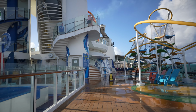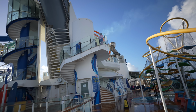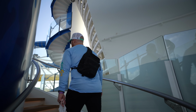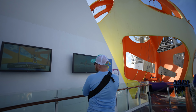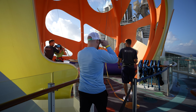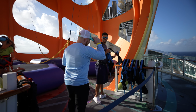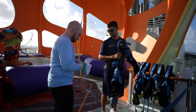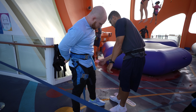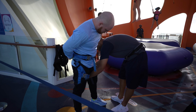So we're up here on the sky pad. It looks pretty cool. There are a couple of things to know here. You can't do any flips or somersaults. You can't swing back and forth. You can only jump up and down. You can't wear any loose articles of clothing. So I'll take my hat and sunglasses off, also because it's VR. And you also have to take your shoes off, at least that's what the sign said. I'm excited. Should be pretty cool.